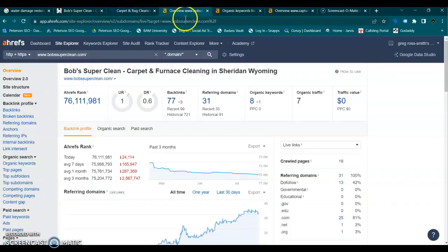Okay, so this is how your website is performing online. If we look here, you have a domain rating, which is your website as a whole, of a 0.6 out of 100 in Google's trust flow, which means Google does not trust your website. And that is 100% based on your backlinks and referring domains. Not all are created equal. You need to make sure that you are getting do follow authoritative links that are directly related to your industry.